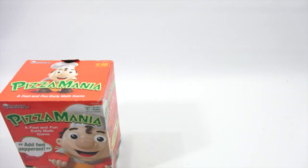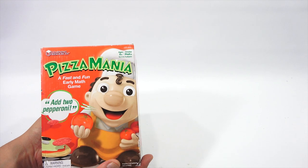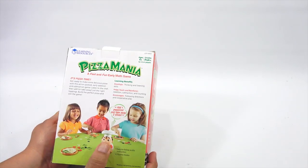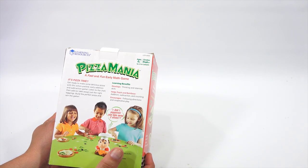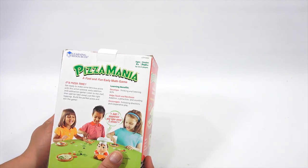Okay, so we saw all those. I have another game here. Okay, this one is called Pizza Mania. I thought this would be fun to play with Butch, because he is a pizza fan. A fast and fun early math game, ages 4+. Add 2 pepperoni, so it looks like you're building pizzas based on what he says. Add 1 pepperoni and take away 2 olives. And easy to follow audio instructions. So that looks like a fun game.